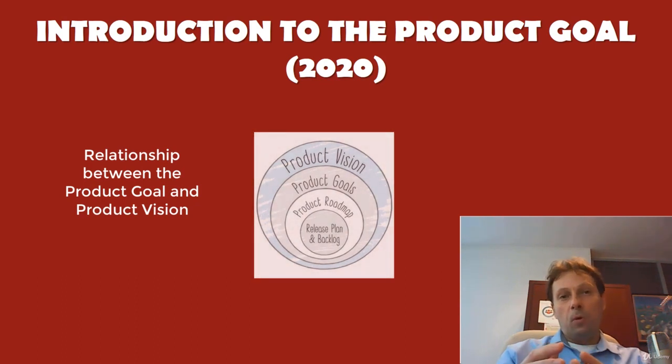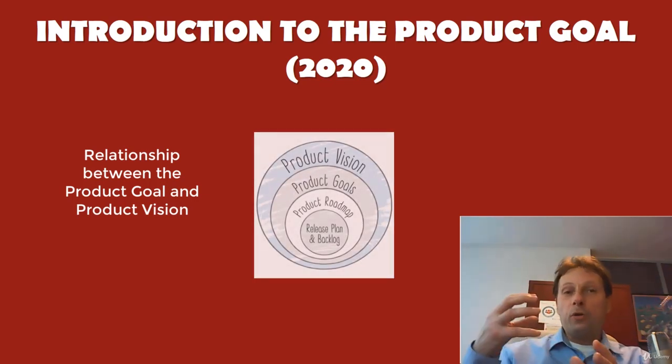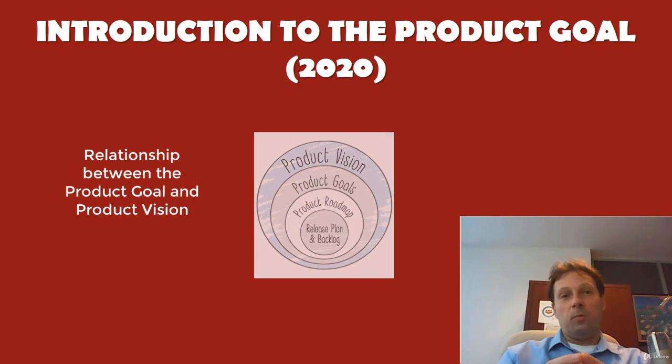So the product goal is the minimum a Scrum team needs to work on the product backlog and get started. If the product goal is inspired by a vision or narrative, then this is even better, but it's outside of the scope of the Scrum Guide.